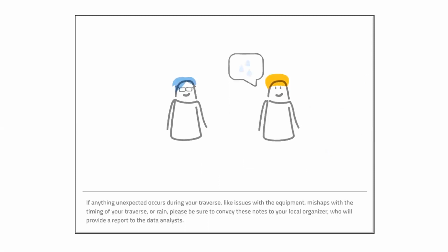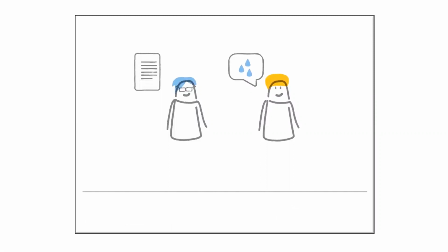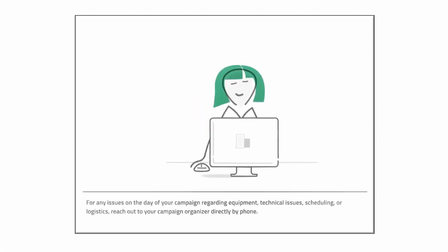If anything unexpected occurs during your traverse, like issues with the equipment, mishaps with the timing of your traverse, or rain, please be sure to convey these notes to your local organizer, who will provide a report to the data analysts. For any issues on the day of your campaign regarding equipment, technical issues, scheduling, or logistics, reach out to your campaign organizer directly by phone.